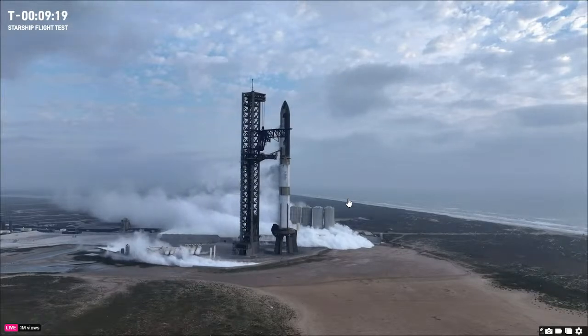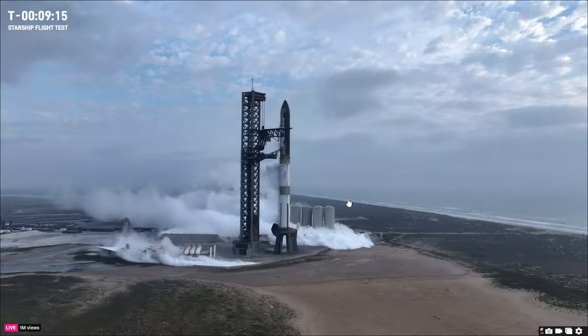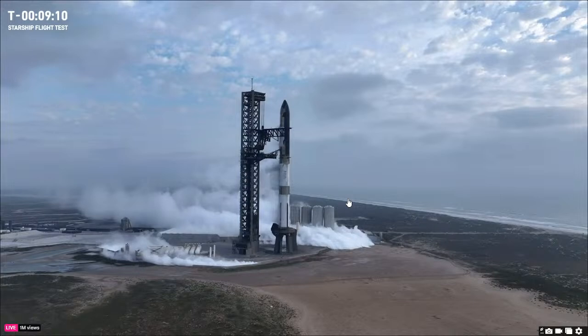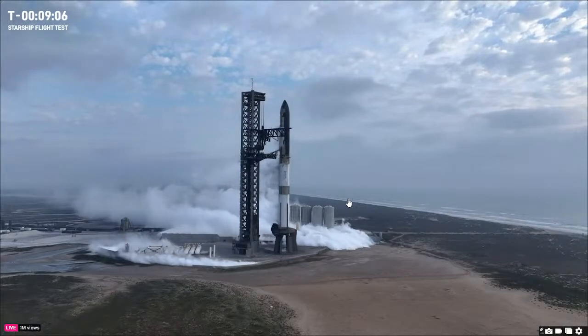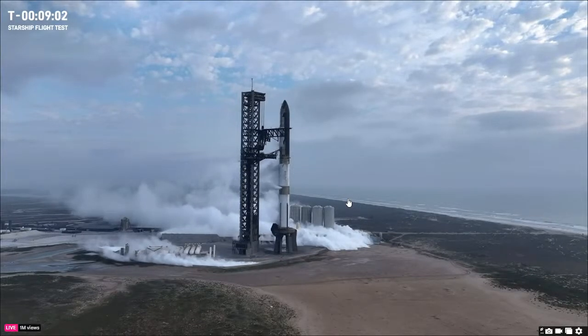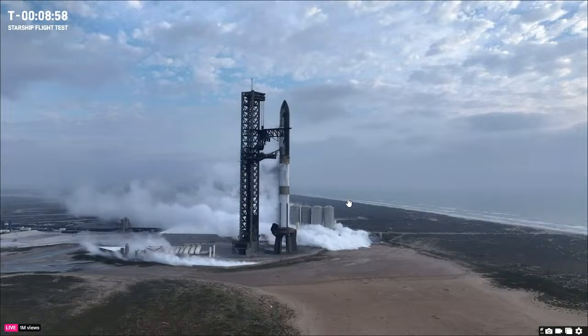The team at Starbase has been hard at work developing and manufacturing the hardware that will ultimately take humans back and forth to the moon and Mars. Now, even though we are not recovering Starship today, test flights like these provide the critical data that we need through every phase of flight. And that data informs future missions and gets us to that future where Starships are being recovered and rapidly reflown.